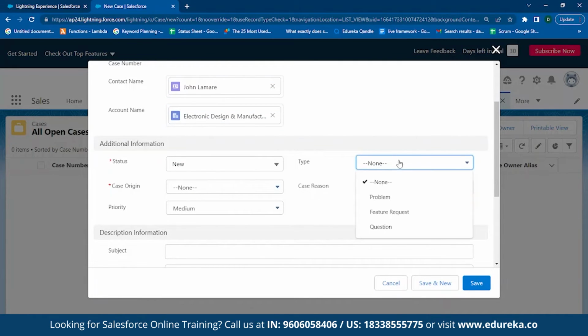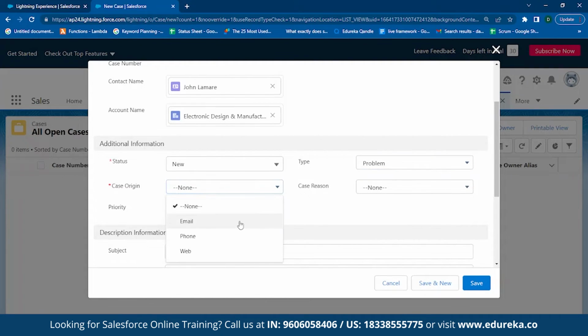Now type is what the user is facing an issue with, so it can be either a problem or a request, or whether he has a question regarding something. Now case origin is where the case got registered, whether from your mail or phone or web. So in this case, I'll just select phone. Now status is the update: if the case is just created, that is New, or is in working procedure, or it has escalated, which means the case will be taken over by the senior or the manager since the individual cannot resolve the issue.